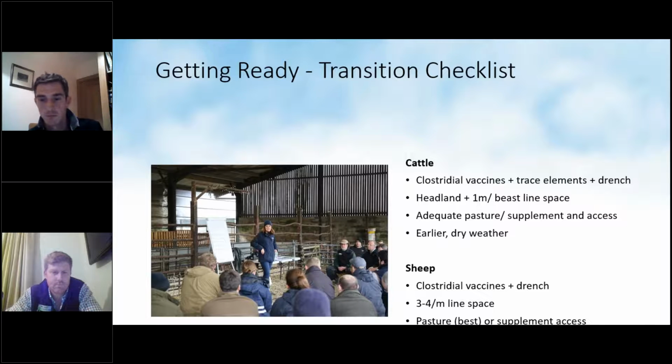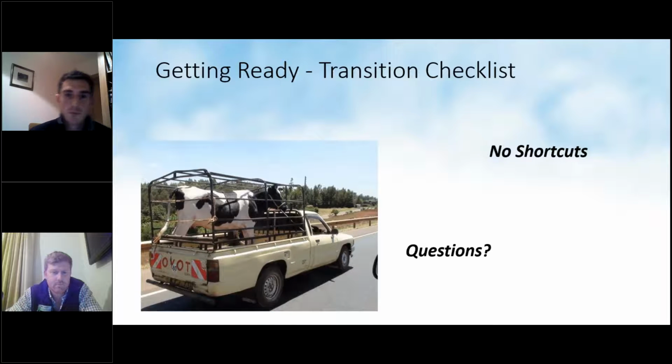So with that, the easiest way to put it is that there's no shortcuts. And with that, I'll turn it over to Mark and the AHDB coordinators to put the questions forward, and we're happy to do so. Great, thanks very much, Jim.